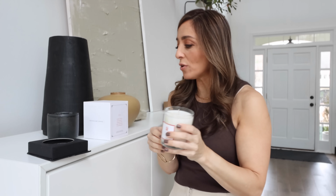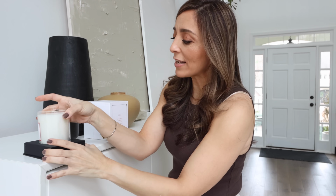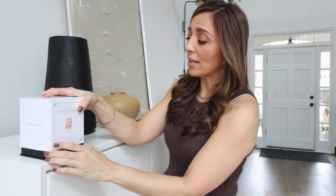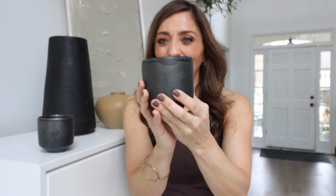It is gorgeous. So if you are ready to just give yourself that sort of infusion of spring going into summer, grab a candle like this and it will change the entire way that the room smells and the way that you feel in it.